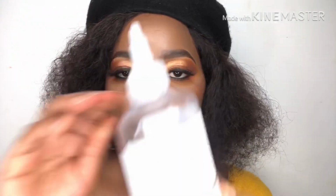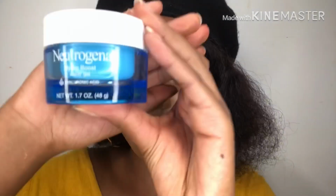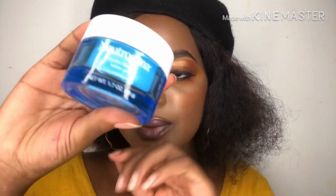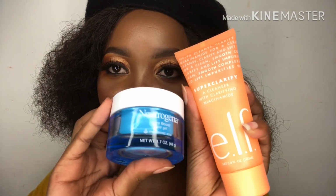For toner, I use my The Ordinary glycolic acid. This has been really nice. Recently got this Neutrogena Hydro Boost Water Gel with Hyaluronic Acid Moisturizer. This one, I recently got this. I actually got these two. These are the new products that I have right now, but I've seen good reviews about them, especially this moisturizer. I've seen very good reviews.